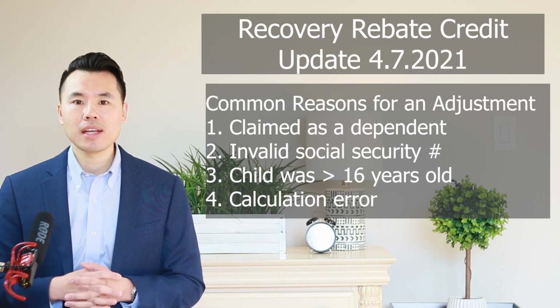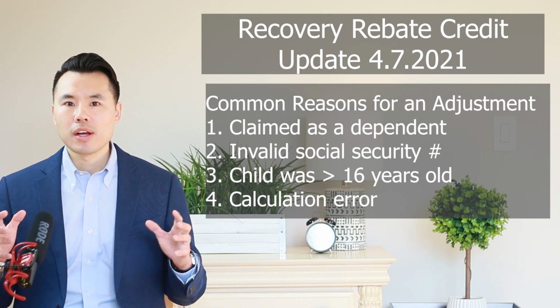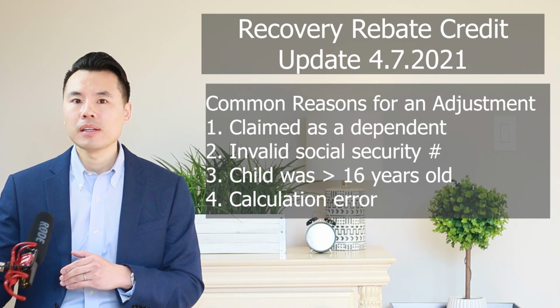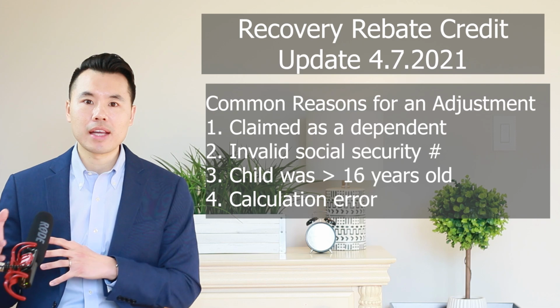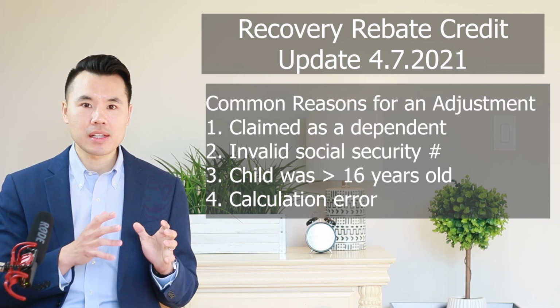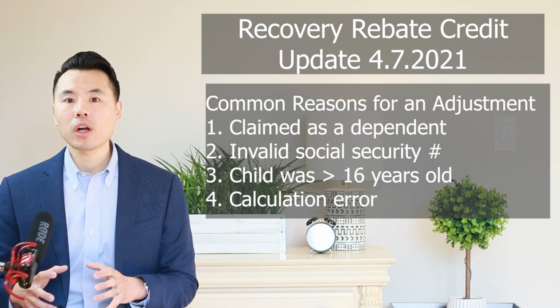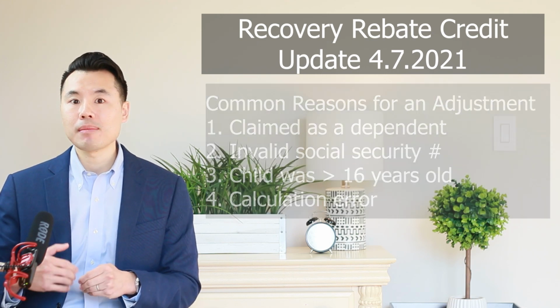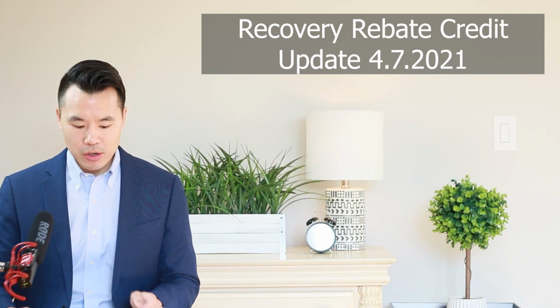So there are many taxpayers out there who tried to claim recovery rebates higher than what they are actually eligible for, whether it's based on the income limitation or based on stimulus payments that they received, but were trying to claim again through the Recovery Rebate Credit.